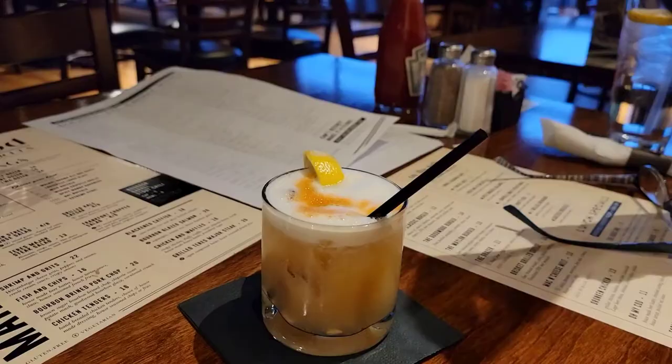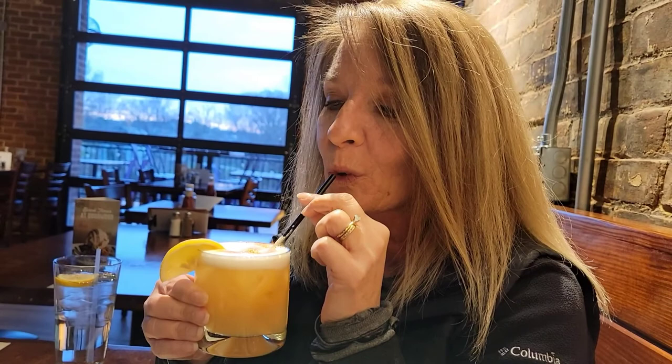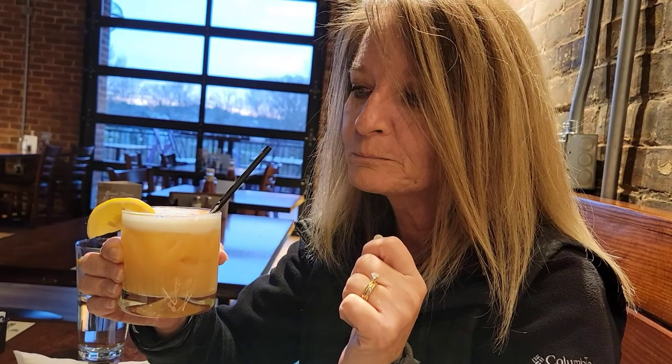Here's the sour buffalo. Tell me, what is it? The sour buffalo. I said the ingredients earlier. Yeah, but go ahead and try it. I'm going to try it now. That's good. And I can definitely taste the buffalo. Oh my goodness, it is so sweet. Nice. My kind of drink. Like it.